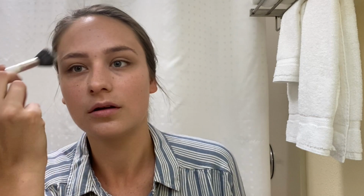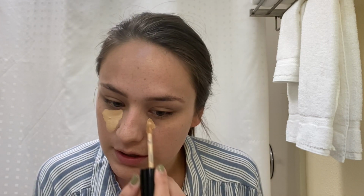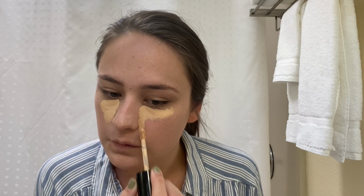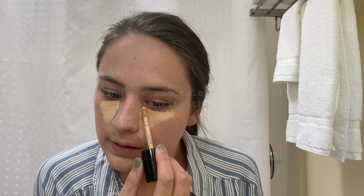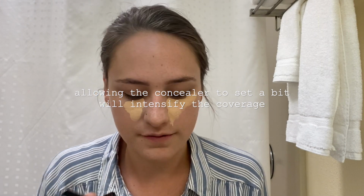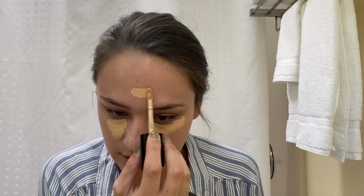Next up, I'm going to use my Too Faced. It's a new sculpting concealer, shade Vanilla. What I do anyway every day is I apply it underneath the eyes first. Let that dry a little. It helps with the coverage. Obviously this looks like a lot, but it is.